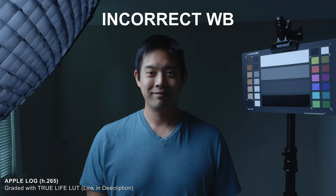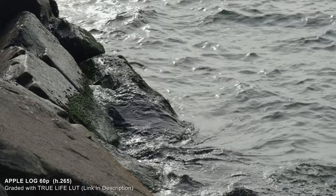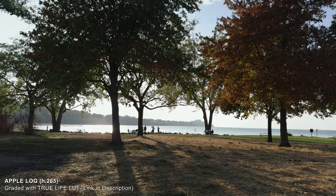As far as how the H.265 handles coloring, it seems to handle it quite well, even though its bitrate can get pretty low. When I applied my True Life LUT, I didn't see much of a difference between the H.265 and the ProRes 422 HQ. Even when I did the whole white balance color correction, the H.265 held up quite well and it didn't seem to break. After these tests, I feel the H.265 Apple Log is more than viable, especially if the video is just going to be on a small smartphone screen anyways.